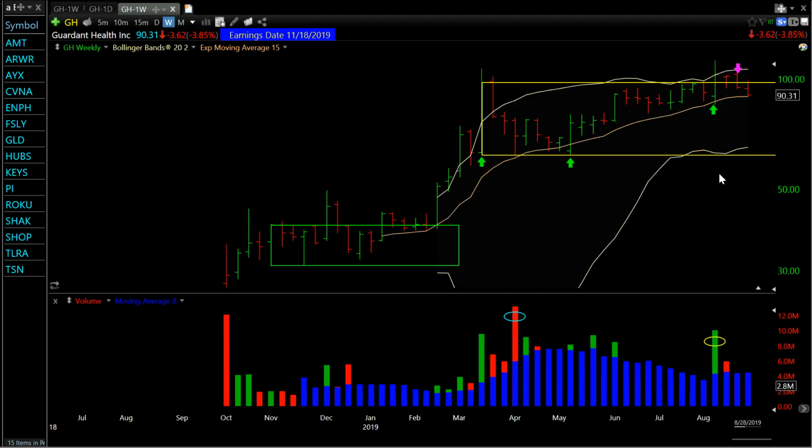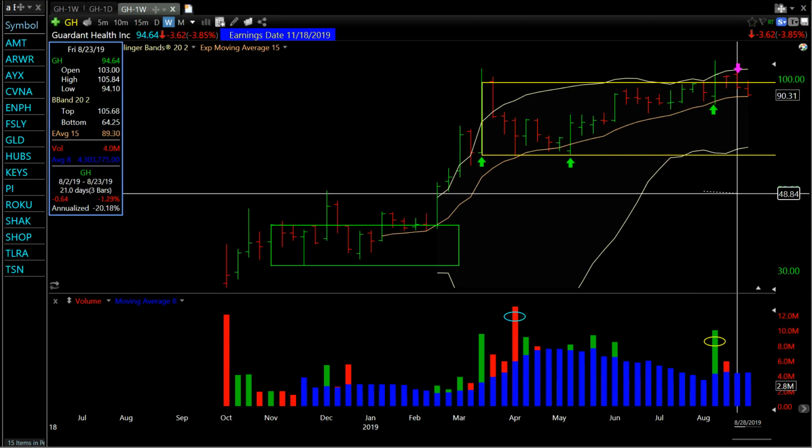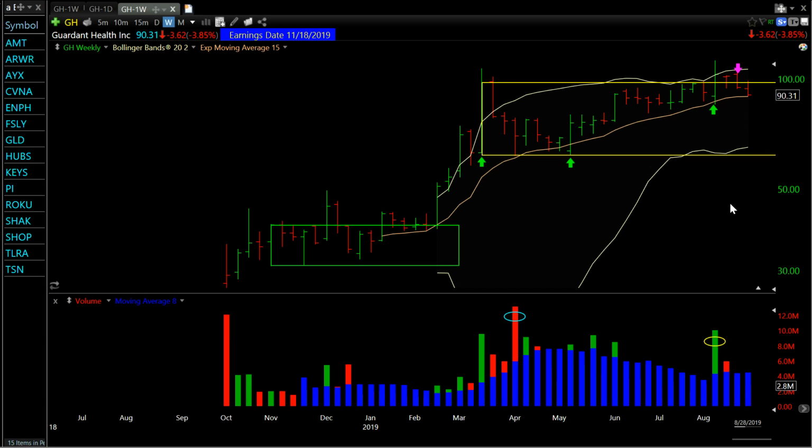GH, that was breaking out. I was all googly excited about it, but then it's going back down into its Darvas box. I'm a little pessimistic about GH on this one. It just seems to have lost its mojo.